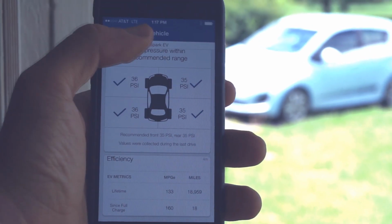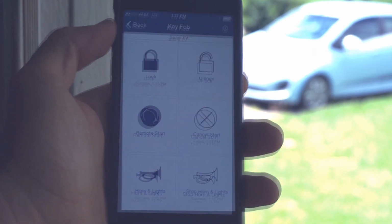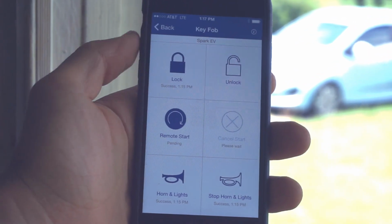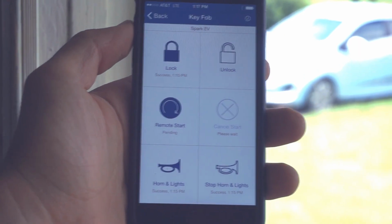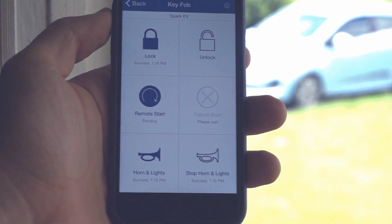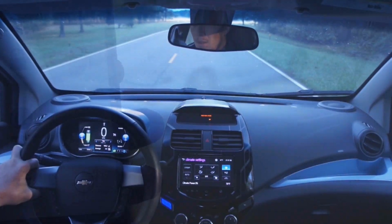Okay, there's a really nice OnStar app for the car, and this gives you control over a lot of the car's functions remotely. And you can send a lock command, honk your horn and lights, but the most useful thing is the remote start command. This will allow you to start your car, set the interior temperature while it's still plugged in and charging. And this will save you a lot of energy for setting your internal environmental temperature controls.